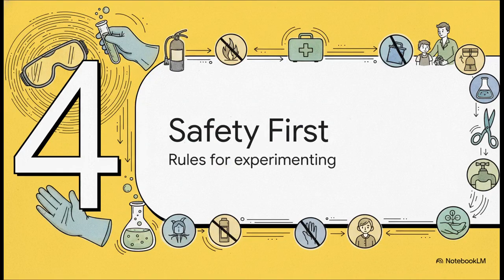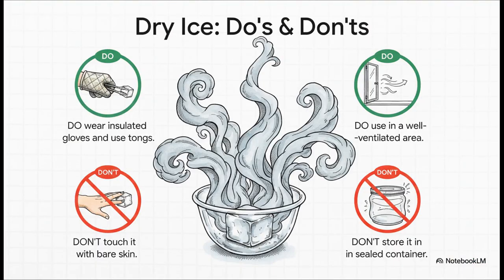Now, before you try any of these things, it is absolutely critical that we talk about safety. Because here's the thing, being a good scientist means being a safe scientist. Take dry ice. It's amazing stuff, but it is extremely cold. We're talking negative 109.3 degrees Fahrenheit. And it's constantly releasing carbon dioxide gas. So that means you have to handle it with insulated gloves, you have to use it in a well-ventilated space, and you should never ever put it in a sealed container because the pressure buildup could cause it to explode.